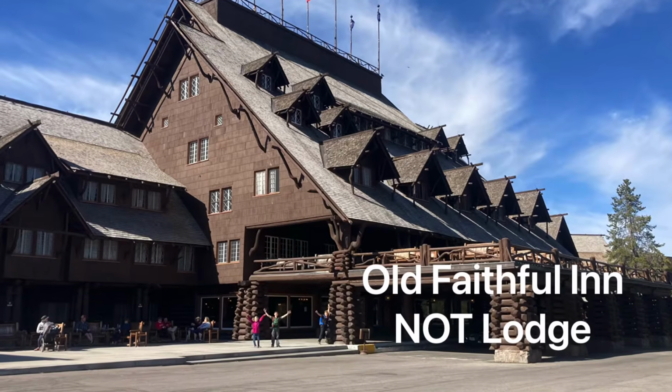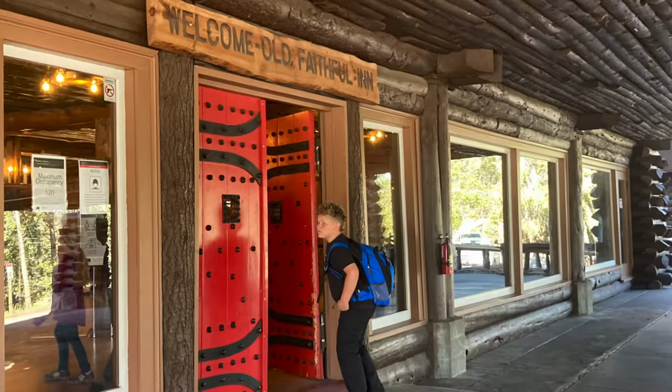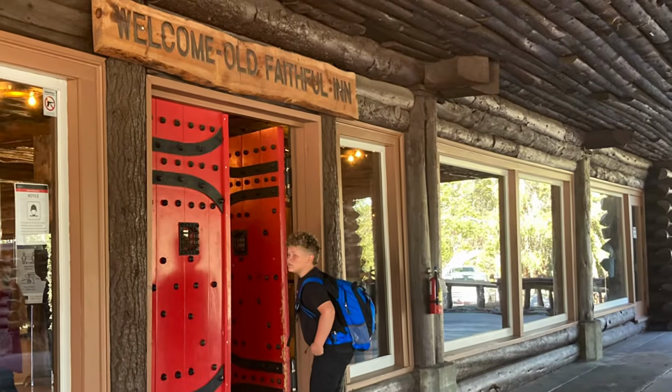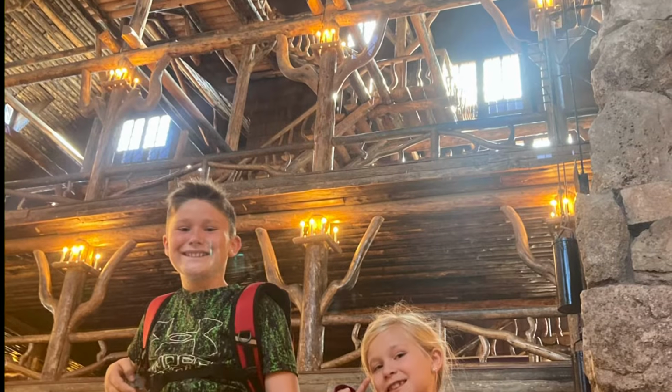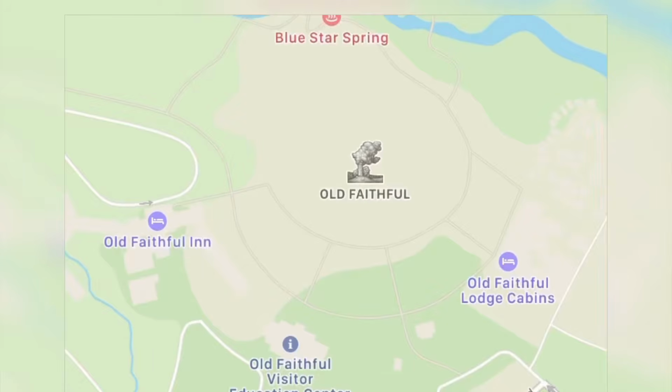Since we had time to kill, we headed over to the Old Faithful Inn. It is the largest log cabin structure in the world, and you cannot miss stopping to see this thing. You need to make time in your schedule to check it out. It's gorgeous. As you leave the inn, to your right, you will see hundreds of people waiting for Old Faithful.